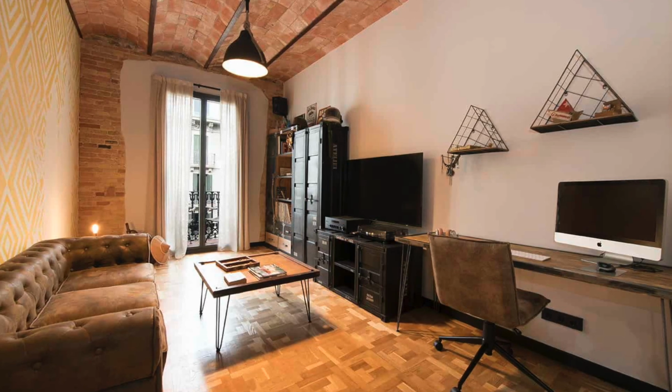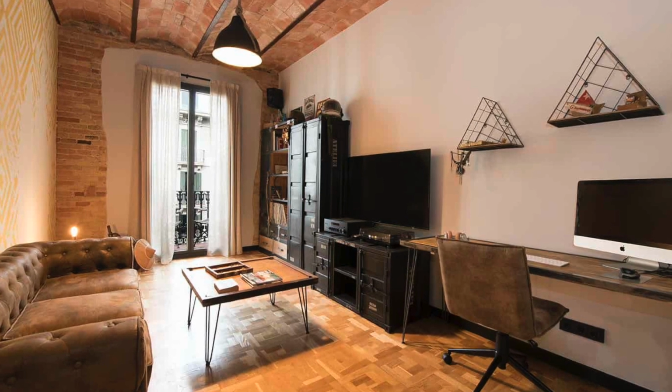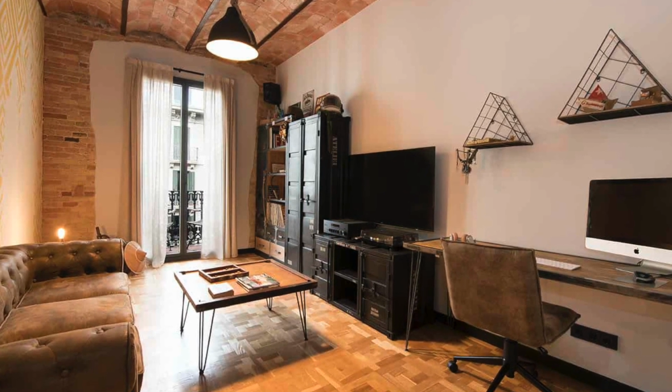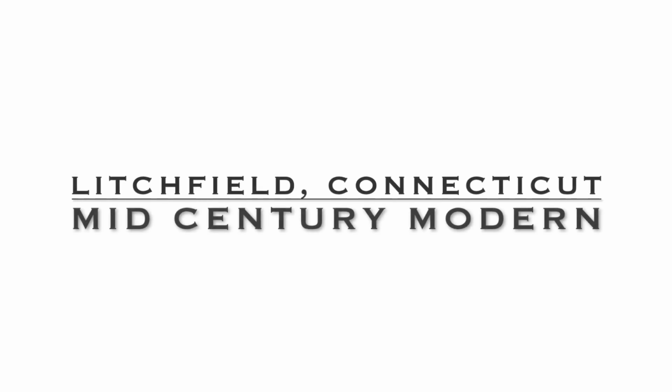This salon is combined with a working space. There's a hairpin leg desk and some cool shelves plus storage. Next, let's take a look at a mid-century modern house with A-frame sections located in Connecticut.